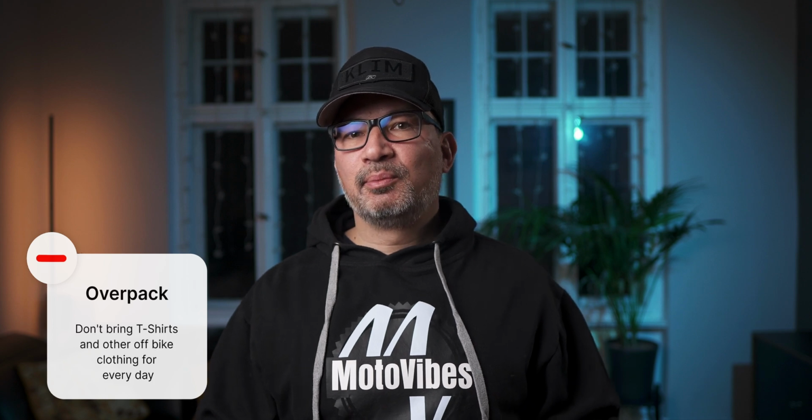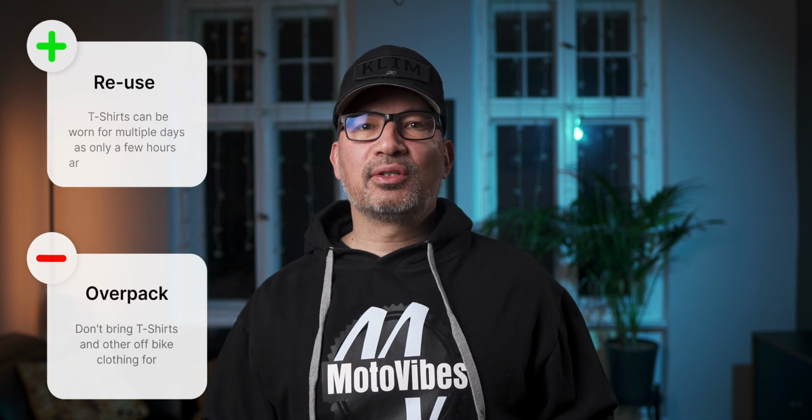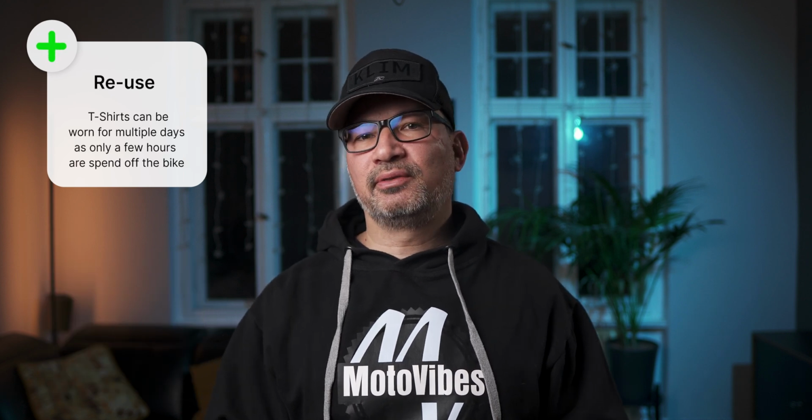When it comes to off-bike wear, it's easy to overpack. But there's no need to bring a fresh t-shirt for every day. One cotton t-shirt for every 3 to 4 days is usually enough, as these aren't worn for long periods.